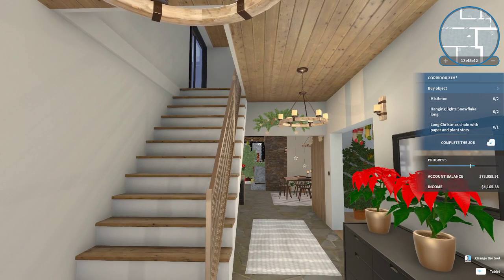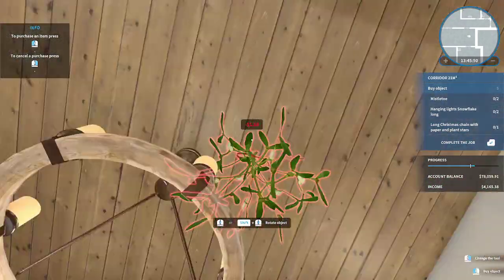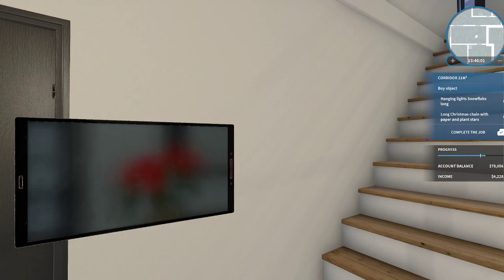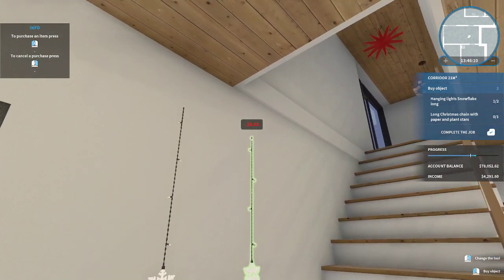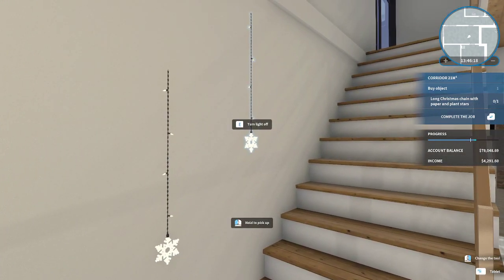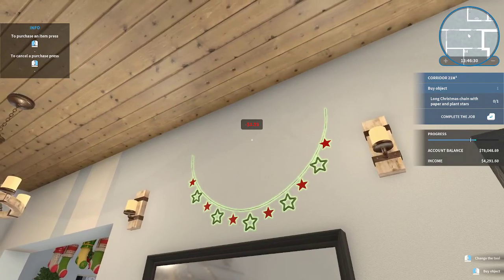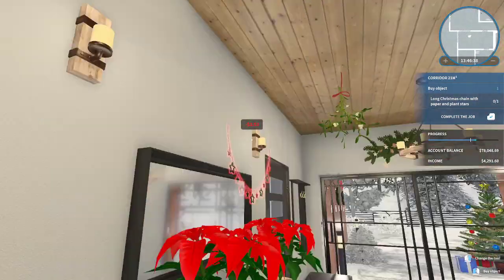Mistletoe. Okay, in like two different places. Hanging light snowflake long. Oh, crap. Oh, on the stairs. On the wall to the stairs. That's easy. And then long Christmas chain with paper. Primary color. Yeah, let's do that. I never like to see those just not attached to any kind of.